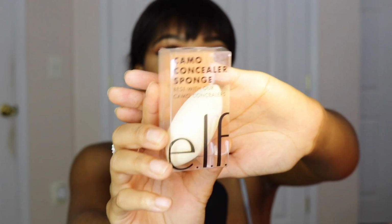Yeah. So next I got the e.l.f. Camo Concealer Sponge. Now when I seen this, I was like, oh yes, I have to get this because I just feel like this would be the perfect sponge to really get in there when you're applying your concealer. It looks like the perfect size. And if this works, I'm going to get another one. I love e.l.f. sponges. They are the best.